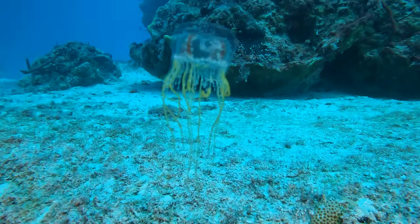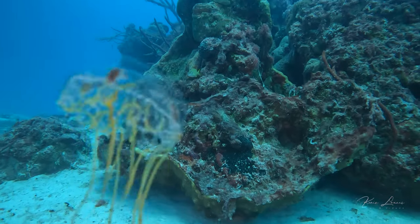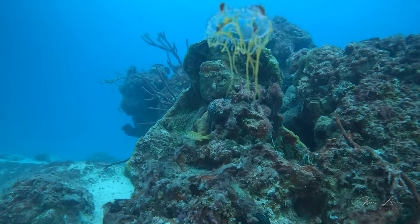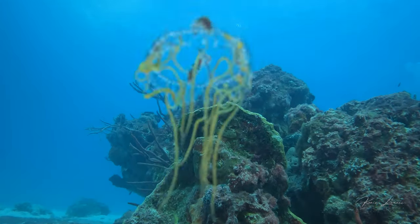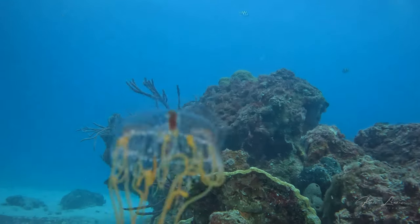We are politely escorted out by this little jellyfish, which seems to be in a hurry to get out of the hole. We doubt this has anything to do with the turtle that just arrived here a second ago, but we'll never know.